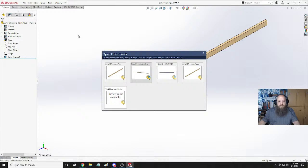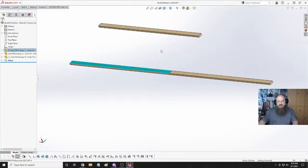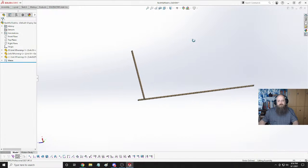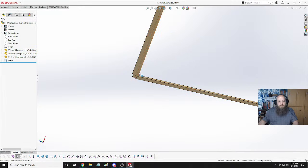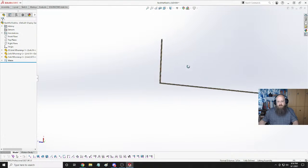Alright, now we can go back to our back wall subassembly, and I can actually copy some of these, turn them up and in, and then change that configuration. Why does it keep doing this? Get it to the end. Oh my good gracious. Alright, we're starting to come together now.